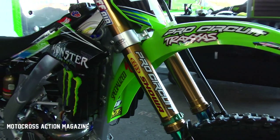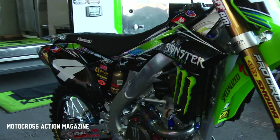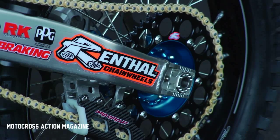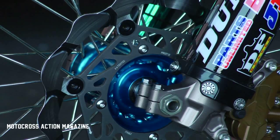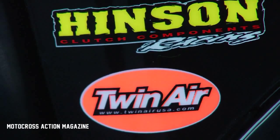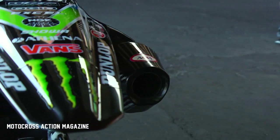Hinson takes care of all our clutch basket stuff, and also new on our bike this year is we're using a GET ECU. We also have Excel wheels laced up to our factory hubs, which are blue this year. Braking always supplies us with our rotors. Inside the bike is Maxima oil, coolant, Twin Air filter. Just our whole package, we believe it handles well, it's fast, and it's lightweight.